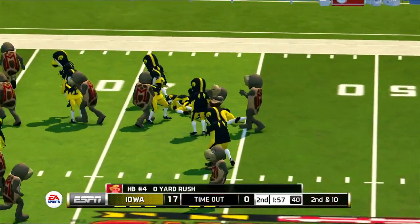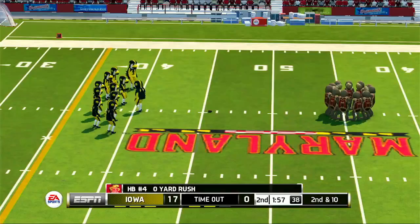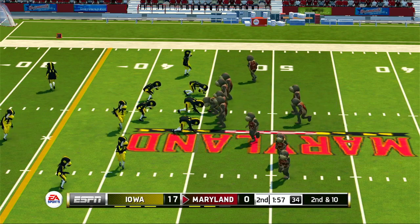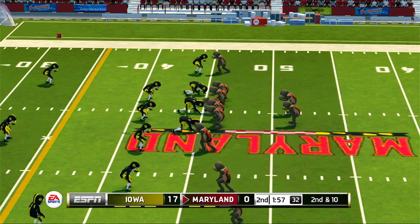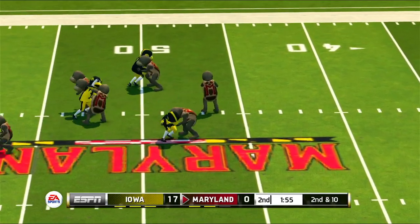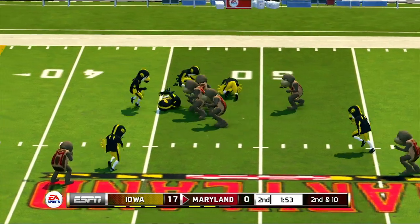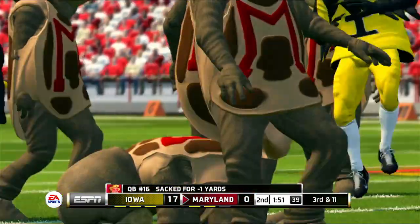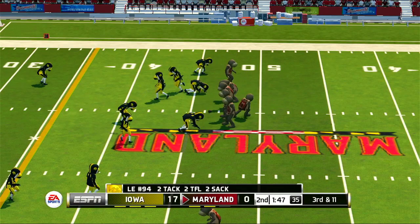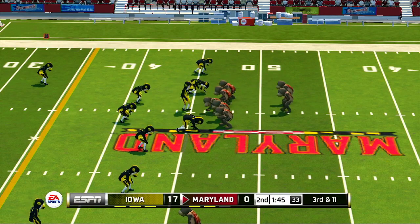And they make the stop around the 45-yard line. A yard, if any, there for the halfback. The Terrapins will use their first time out of the half. Scrambling around. They bring the quarterback down. That's a loss of 1 yard on the play. Third down.